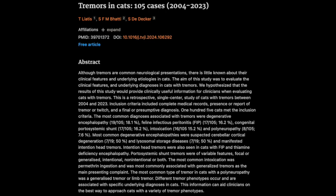Interesting. Now the next culprit is feline infectious peritonitis, better known as FIP. It's a disease a lot of cat owners are aware of, but they might not realize can actually cause tremors. That's right. FIP is a serious viral disease, and head tremors can be one of the symptoms, likely due to inflammation in the brain. That's definitely something to keep on our radar.